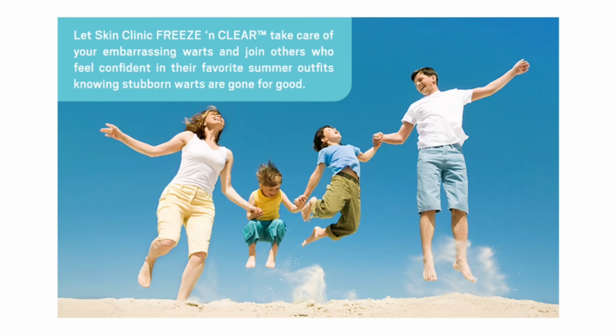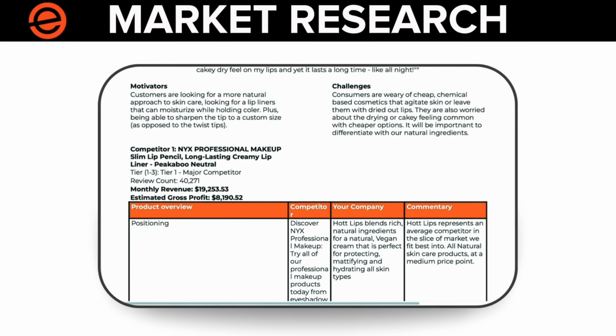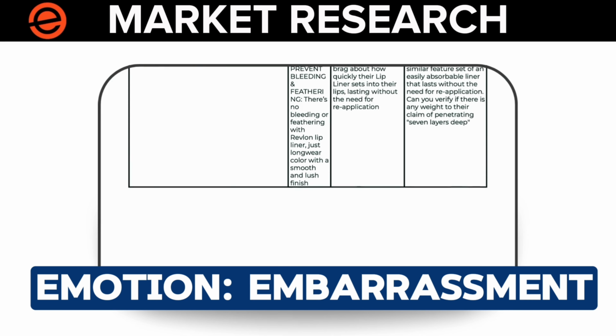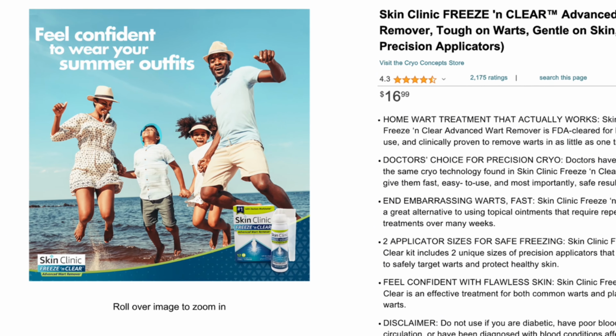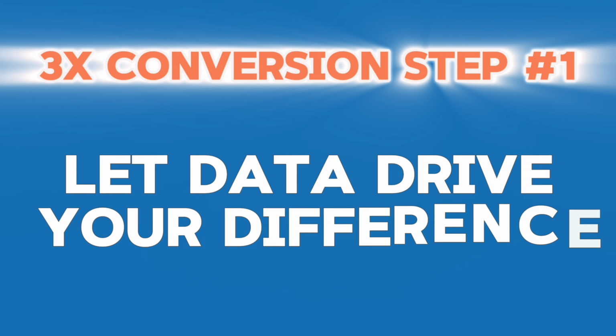For example, this is a show and tell image about feeling confident in summer outfits. But that wasn't just an idea conjured up in the crafty mind of a copywriter. No, this was driven by deep market research that showed us that people were covering up in the summer months because they were embarrassed by warts. So we crafted this marketing to sell hope and to appeal to the desire to walk around confidently in shorts and t-shirts. That data-driven differentiation helped to drive sales from 0 to 68K in under 30 days. So 3x conversion step 1. Let data drive your differentiation.